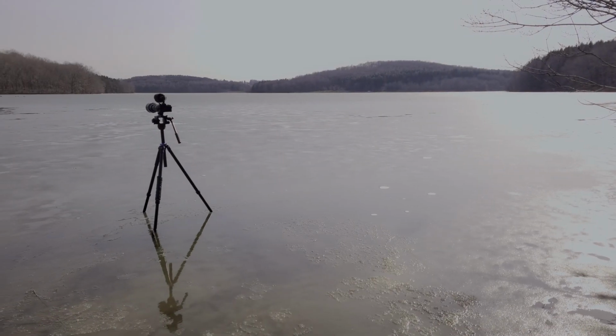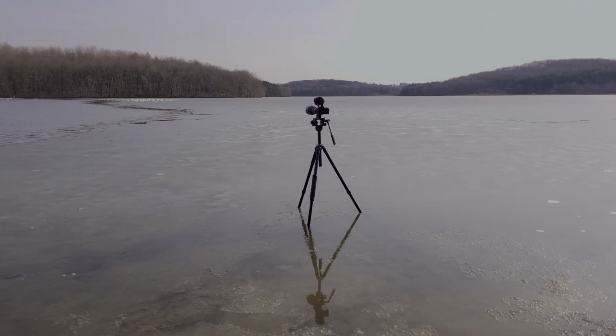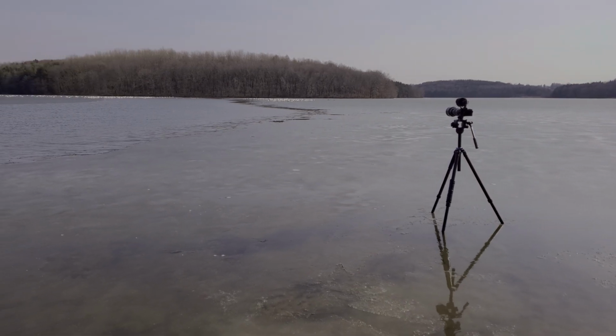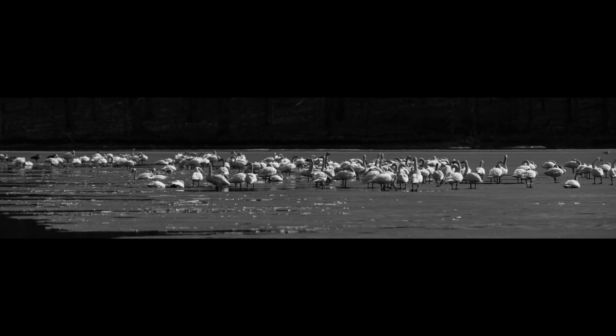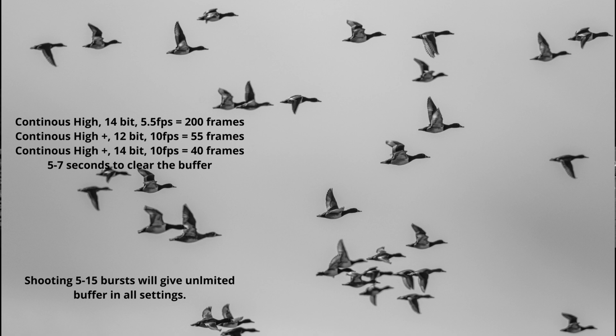Now about the camera's buffer capacity. When you shoot in continuous high, which is 5.5 frames per second with full tracking, you can get about 214 14-bit frames in a row, which is artificially limited by the camera. If you shoot continuous high at 10 frames per second, you get about 55 12-bit frames or about 40 14-bit frames at an estimated 8 to 9 frames per second. I'm not sure if I fully believe the 10 frames per second myself. But the buffer clears in both situations in roughly 5 to 8 seconds.